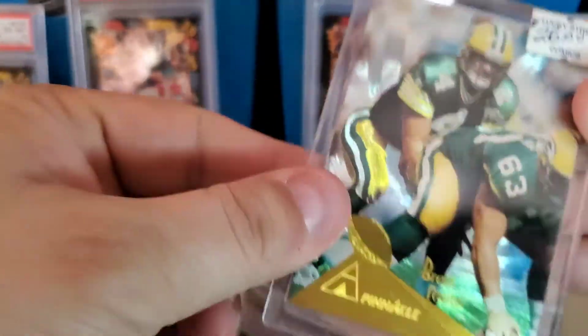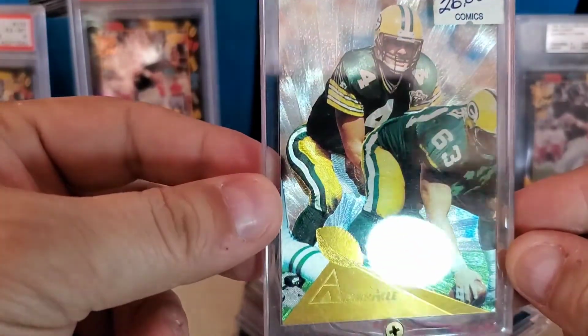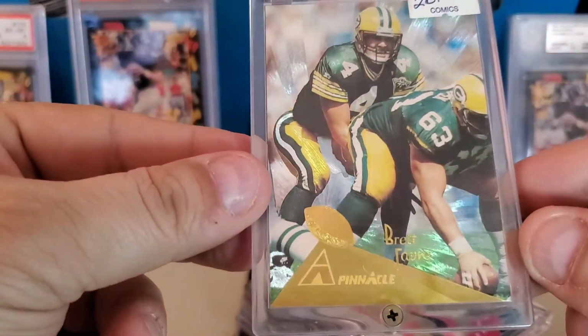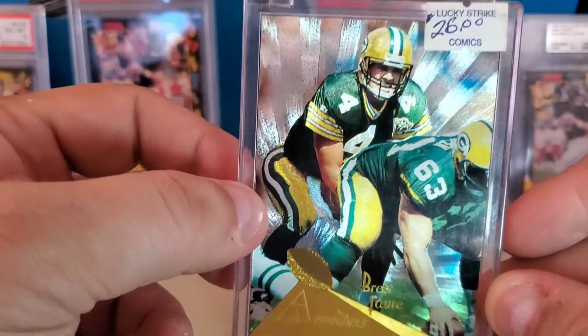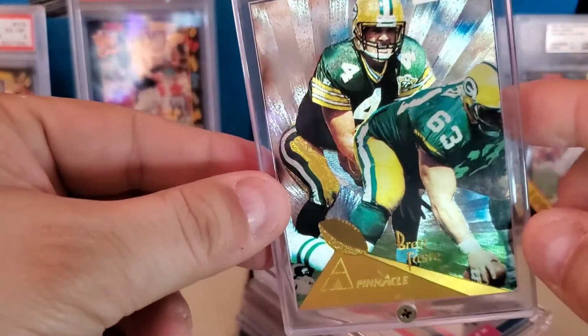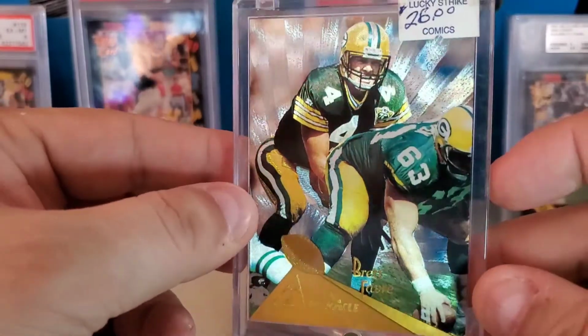Yep, 94 Pinnacle. Nice looking card. Looking at it raw, I haven't looked at the shape. It's in a screw down, so that might affect the foil a bit on the front. Corners and everything look good though, so it's been in there for a while. Looks like this was at a shop at one point, Lucky Strike Comics. But these are maybe $5 to $10 raw on eBay.